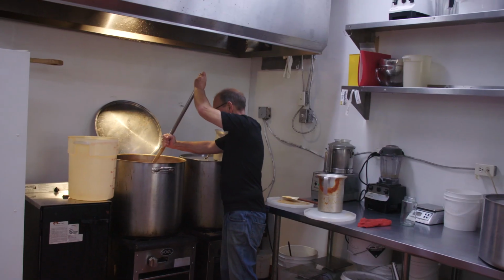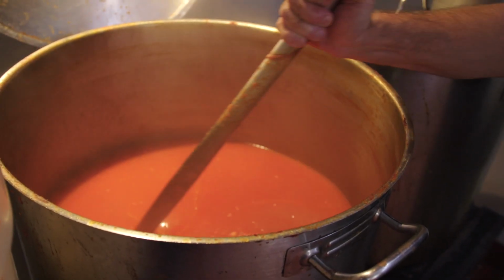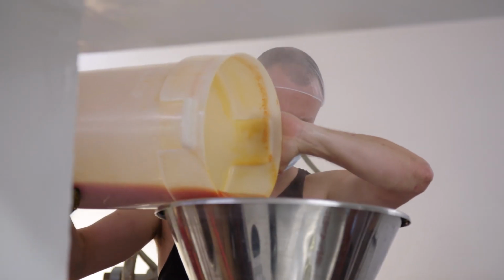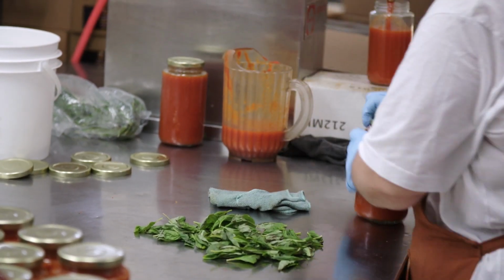So there's our shop in the front, and in behind the shop is our commercial kitchen. This is a Canadian registered food facility that makes food products for many small artisanal companies. For example, today we're actually making more tomato sauce, a lot of tomato sauce.